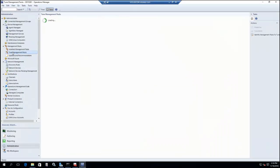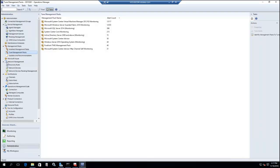Because the next thing I want to show you is this other new feature, which is the Tune Management Packs feature. So a user feedback from the Operations Manager community is that there can be too much going on in the console. It can be noisy. It can be hard to identify how to enable grooming and thresholds and overrides. So Microsoft has added the new Tune Management Packs feature. This lists the total number of alerts sorted by management pack.